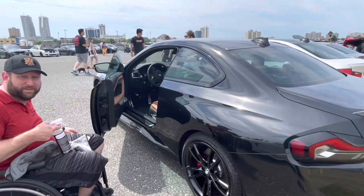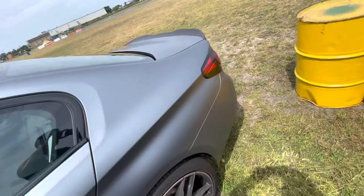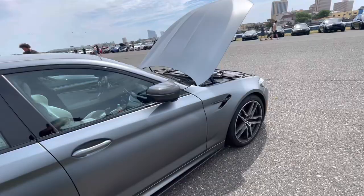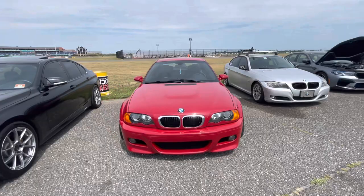And really appreciate gorgeous. Look at this M5 Competition. Looks like it's a frozen color. Look at this interior. White. Absolutely beautiful. This M5 Competition in Frozen Gray. Obviously, I'm always going to love the E46 M3. Imola Red, Recaro seats, classic look.